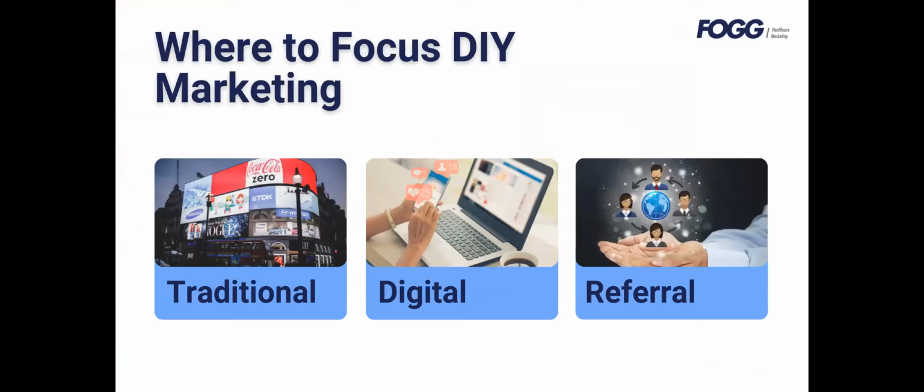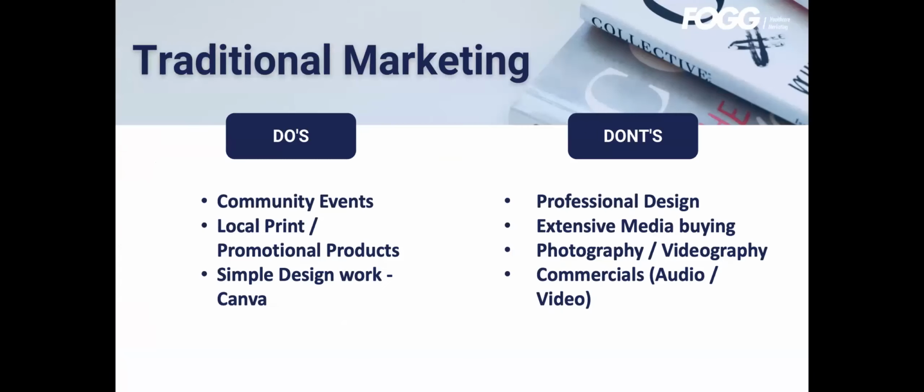Let's talk about where to focus that do-it-yourself marketing. Well, there are three umbrellas: your traditional marketing, digital marketing, and your referral marketing, which is provider or physician-facing marketing. We'll go through each one of them. There are more do's and more don'ts in this, but hopefully this will help you understand what to do with this.